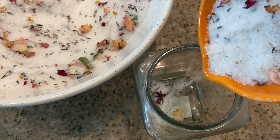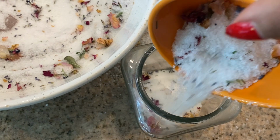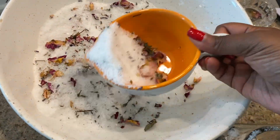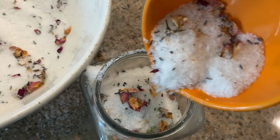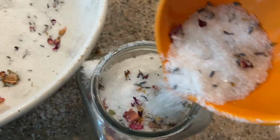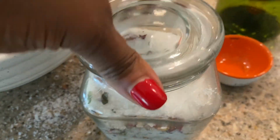So after a little while, I decided that it was time to put all of this in a nice jar. And this is just a recycled candle jar that I cleaned out and decided to reuse for something else. I love buying candles that come in jars because I can always recycle and use them for other things. Sometimes I throw them away when I'm super busy or not thinking about it, but I try to save as many as I can because I know that I will find a use for them.